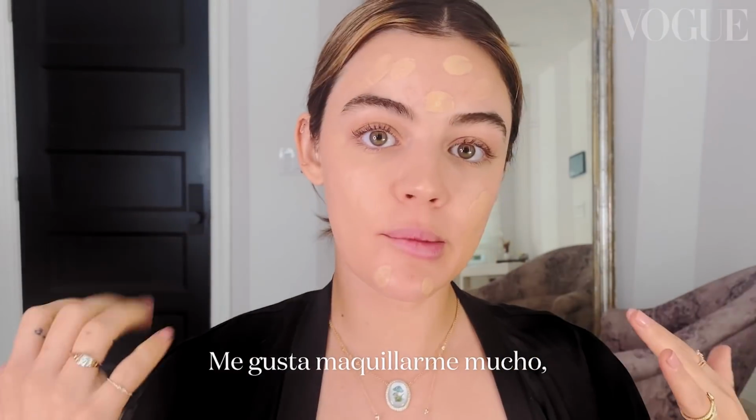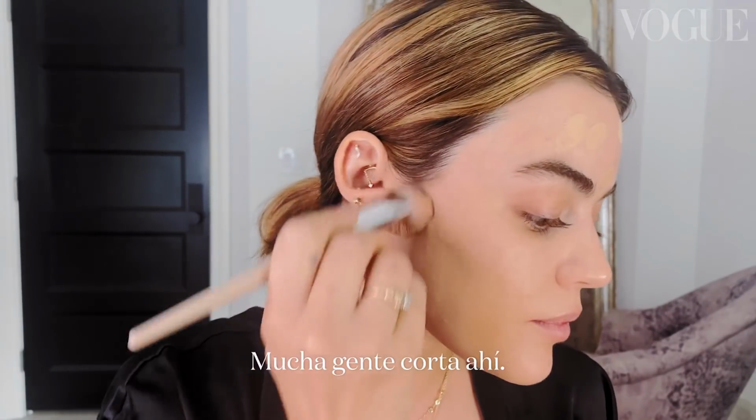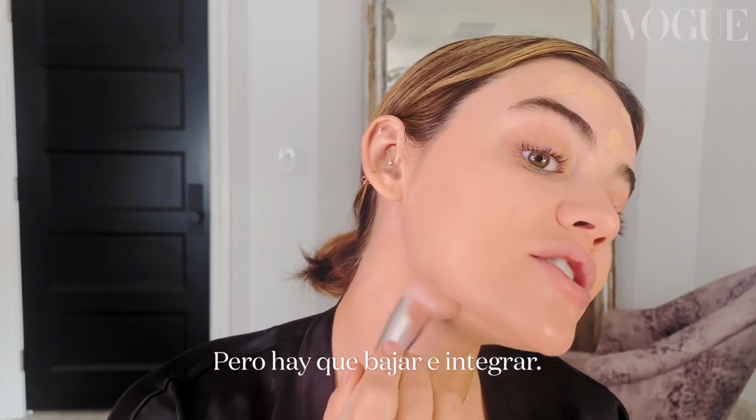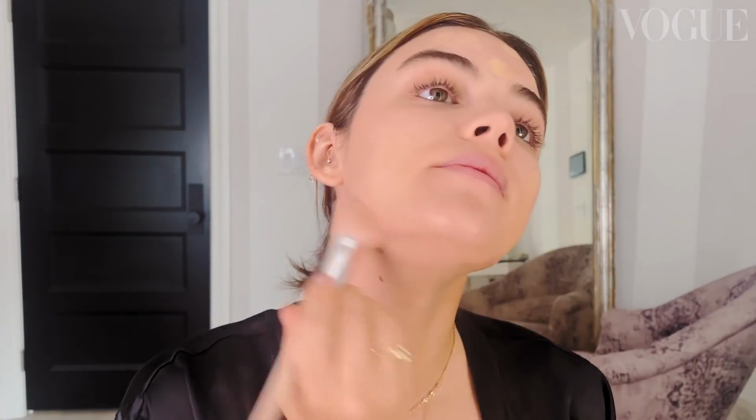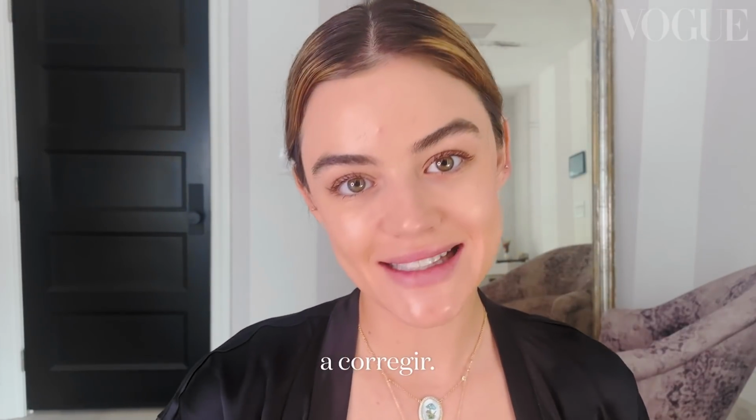I love like a full makeup look, but I always want skin to look really breathable. A lot of people stop with their makeup here. Definitely get under the chin and blend. When in doubt, blend. Okay, now my favorite part, concealing.